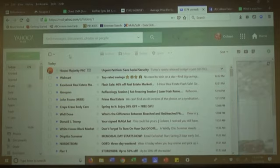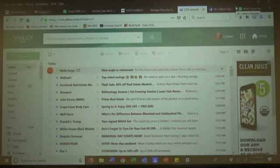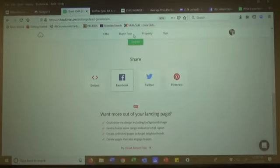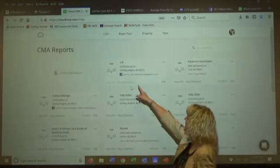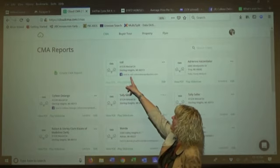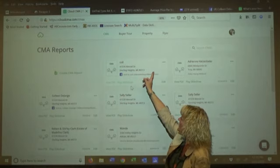Behind the scenes, I will get an email as the agent that tells me someone requested a CMA. It takes about a minute, so we'll give it a second. If I want to see what's been sent to them, it's going to provide me a link so that I can see it, but it's also back in my Cloud CMA account, so I'm going to go back to Cloud CMA. Do you see how it has this little Facebook button right here? It tells me that Colleen DeLange got sent, this is her address, this is what got sent to Colleen.